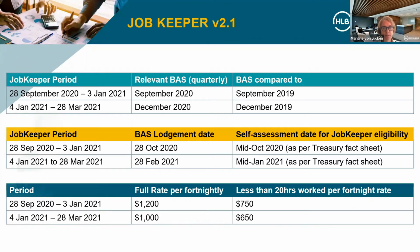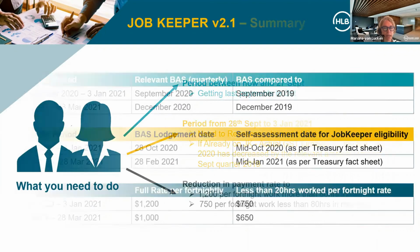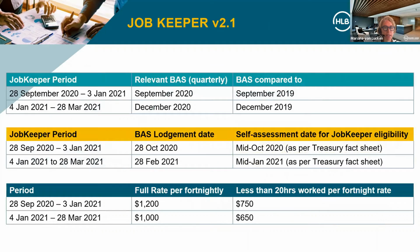Next one, thanks. There's a typo on that slide, I just noticed. If you go back, Nicola, we can change that. It should say less than 80 hours, so just less than 80 hours for the reference period. Just get rid of the 20 hours work per fortnight rate. So don't get confused by that.